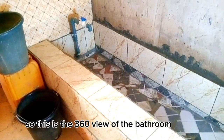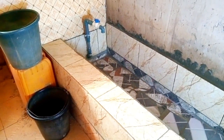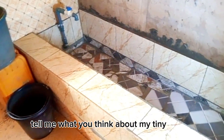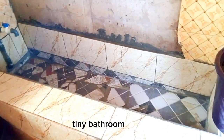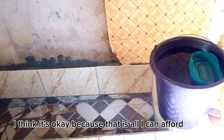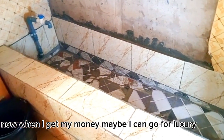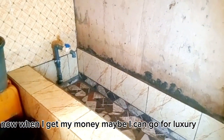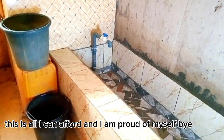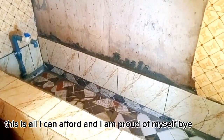Okay, so this is the 360 view of the bedroom. Tell me what you think about my tiny bedroom. To me, I think it's okay because that is all I can afford now. When I get my money, maybe I can go for luxury. But for now, this is all I can afford, and I am proud of myself.